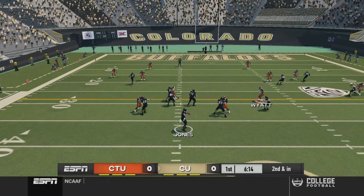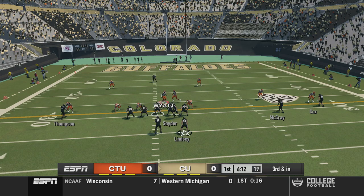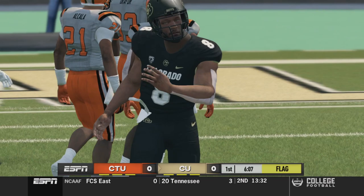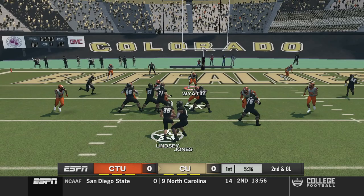2nd and inches now. Chad Jones throws to the left side, incomplete, overthrowing his receiver who was wide open on that play. 3rd and inches now as Chad Jones runs his receiver in motion back into the backfield. A little fake that time on the option, and nobody's home to stop Chad Jones. It's going to be a 1st and a little bit more off of the face mask penalty as they do get the call. They're now inside the 10. It's now a great opening drive for Colorado as now they're at about the 7.